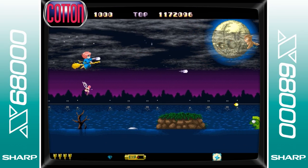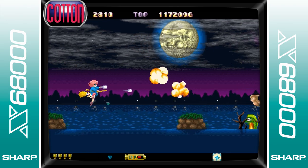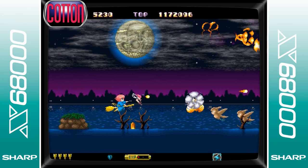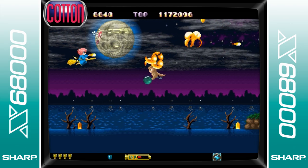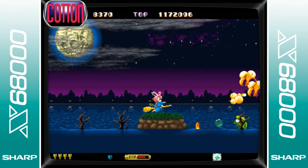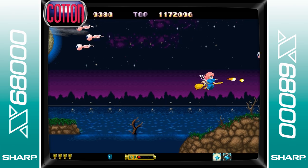Here we have the Sharp X68K version. This system was renowned for turning out arcade perfect shoot 'em ups, and with this game I think they even excelled the original, with super smooth gameplay and easy to spot graphical differences in the parallax scrolling clouds etc. I didn't particularly like Cotton on the arcade, but this version rocks.